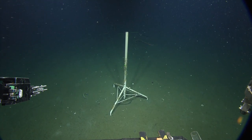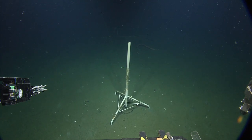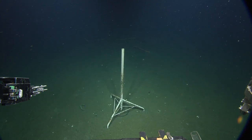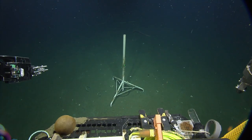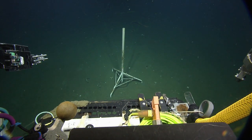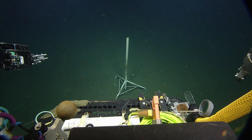So the problem is we have a very high rate of them getting plugged when they touch the bottom, when we turn them on. So it's quite risky, but can we look down at the CTD and see if there's a side that's preferable for this? Because once the mud gets in there, it's very challenging. Is it possible to move the monument? I don't think we can lift it.